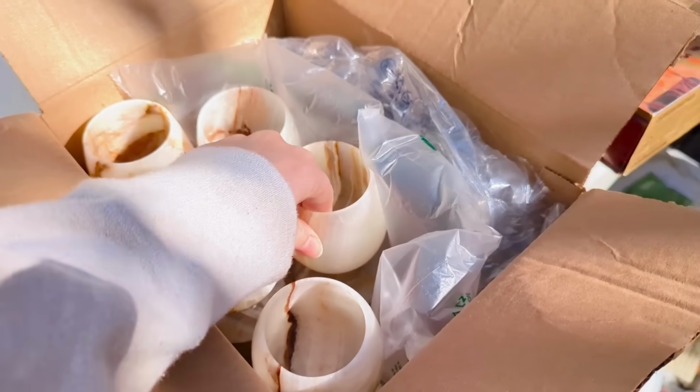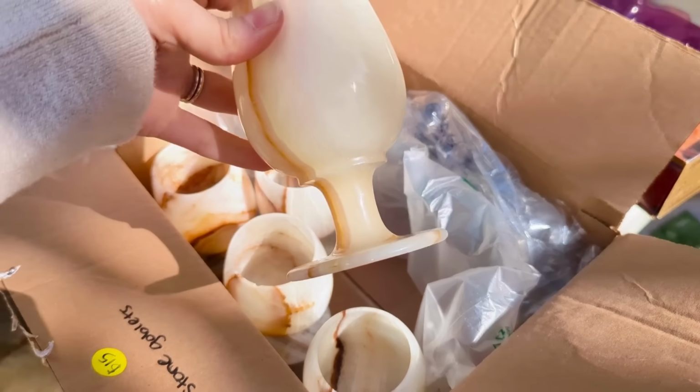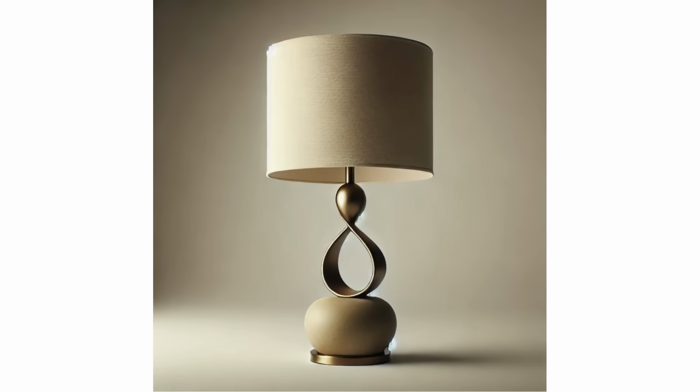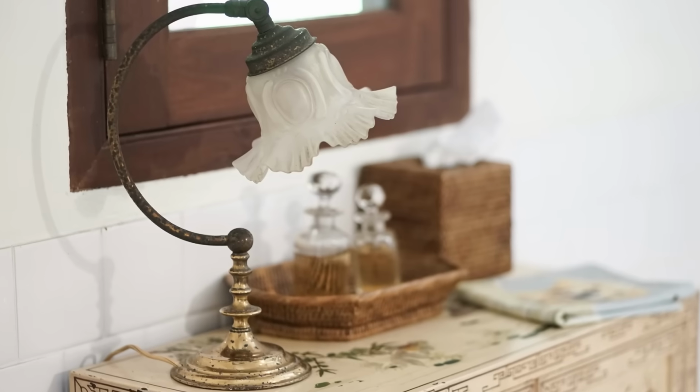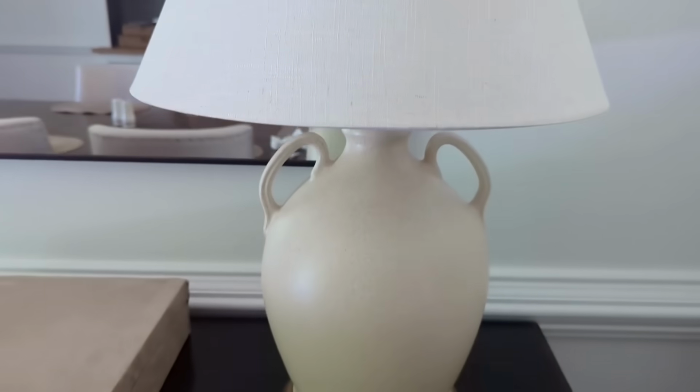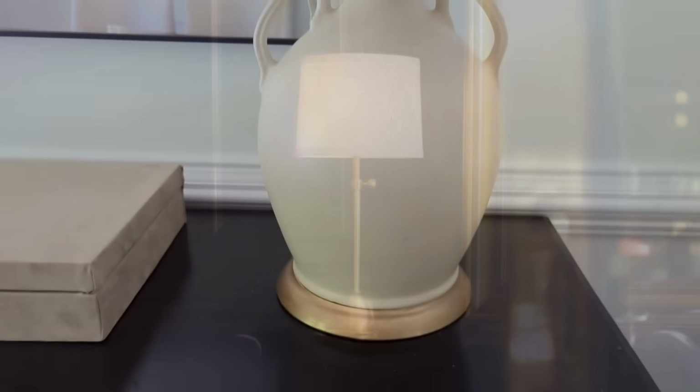Number 4, sculptural lamps. We can keep our eye out for vintage brass, bronze, or ceramic table lamps with minimalist sculptural designs. A good quality lamp, especially in muted metallic or earthy ceramic, can add a quiet, polished feel to any room.